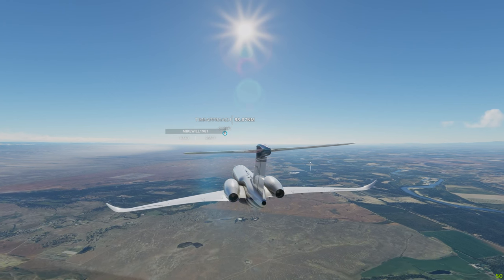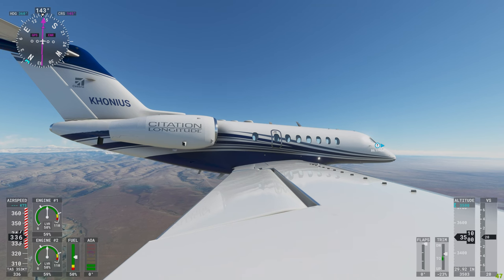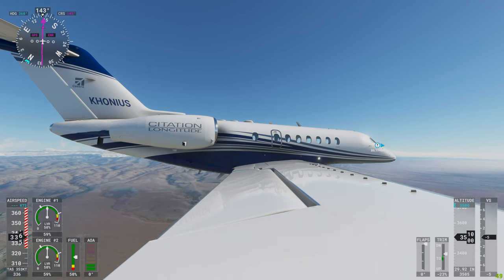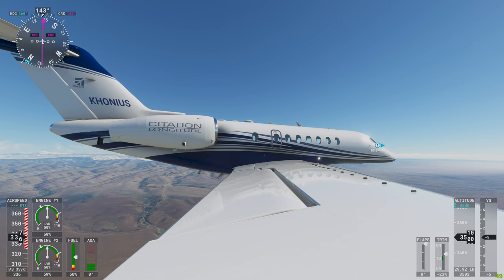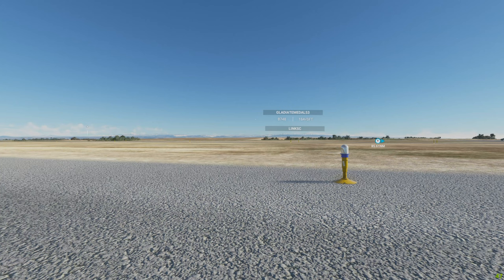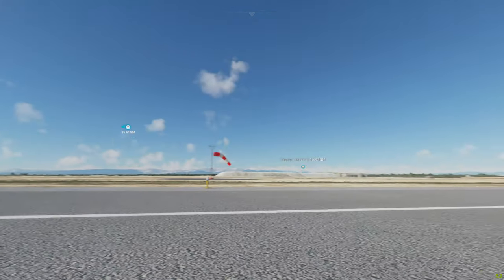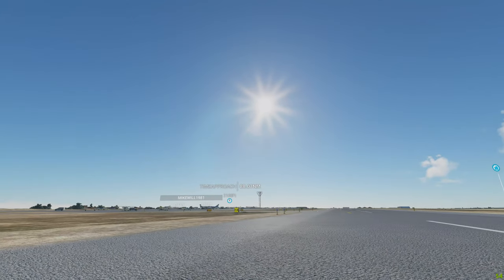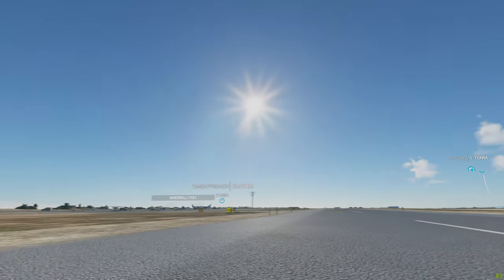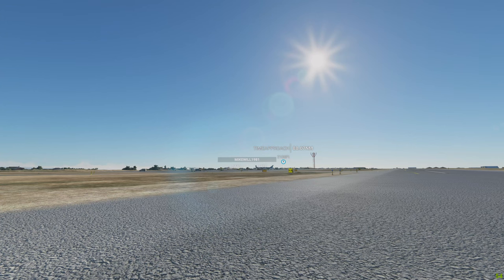I hit the wrong button, so I'm in the drone mode. And then I hit the button to go back into the internal view. But in drone mode, it does some other kind of thing. So we've got this wing view, and then we've got this ground view, which is very strange. I didn't realize there would be a view here. I'm not even sure where this is. Is this the destination airport, maybe? Kind of looks like it is.